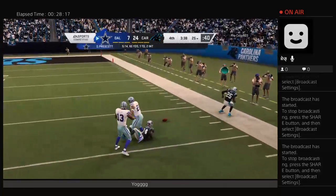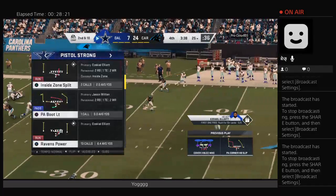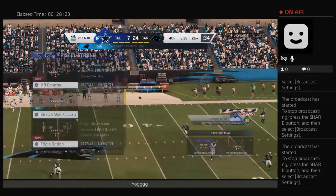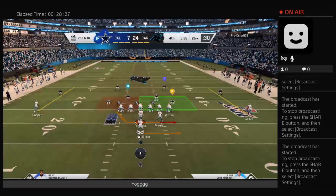Oh, nearly a disaster there on the check down, but they'll get it back. Just nothing there again. He's been sacked multiple times. We've seen the interceptions, of course. He's really been through the ringer, hasn't he?